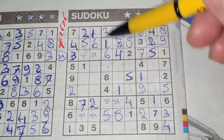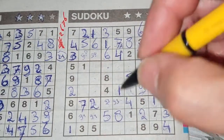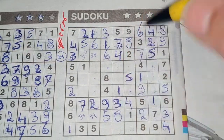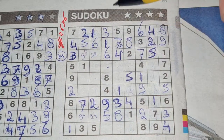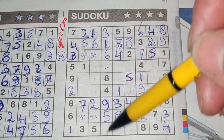Now we have a 3 there, so this box cannot be a 3 anymore. That box should be a 3, and this box should be a 9. All right. 3. Okay, 2 numbers are left in this column.